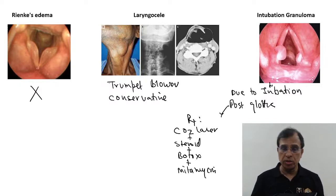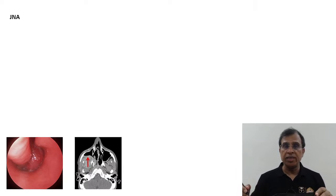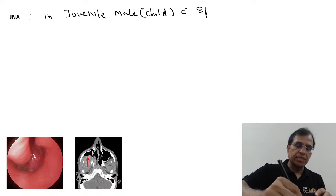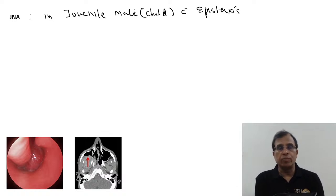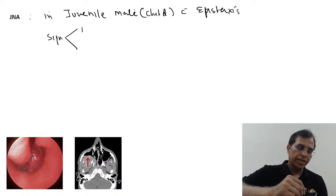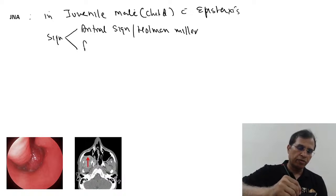And then we talk about neoplastic growth, and neoplastic growth can be benign and malignant. So let's talk about a benign growth of the nasopharynx called juvenile nasopharyngeal angiofibroma, and this is seen in a juvenile male, a male child, with epistaxis. If a male child comes to you with epistaxis, then the first thing that comes to your mind is juvenile nasopharyngeal angiofibroma. There are two important signs. One is called antral sign, which is also called Holman-Miller sign, and frog face.